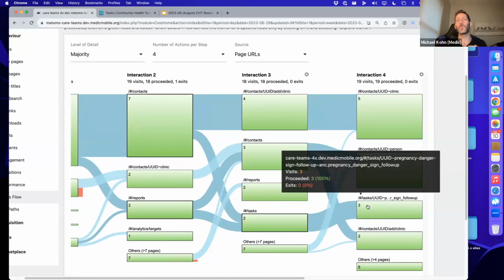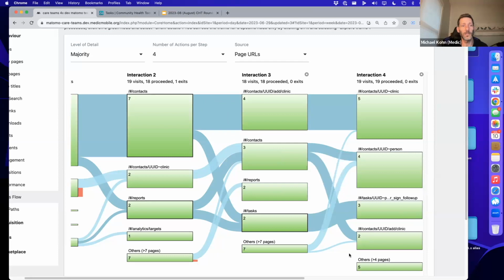But we're really excited about this because it can help identify the typical navigation paths that users are taking in the CHT. And based off of this, we can identify areas that we might be able to streamline, so they're not going back and forth for things. So really excited about this feature as well.